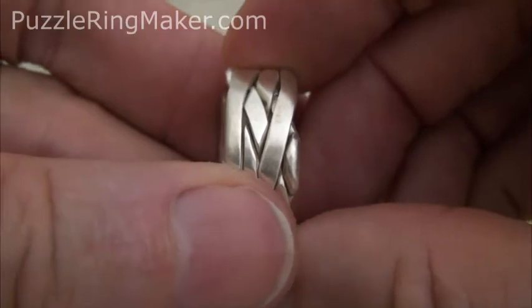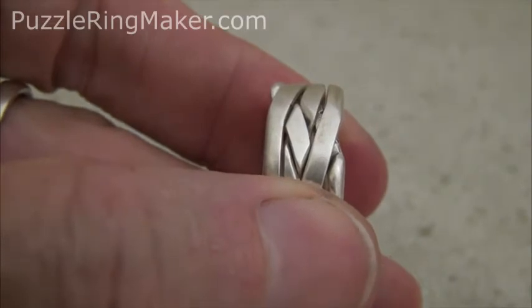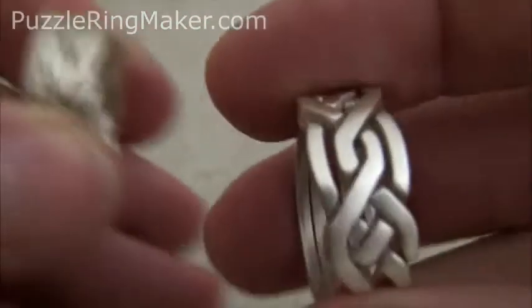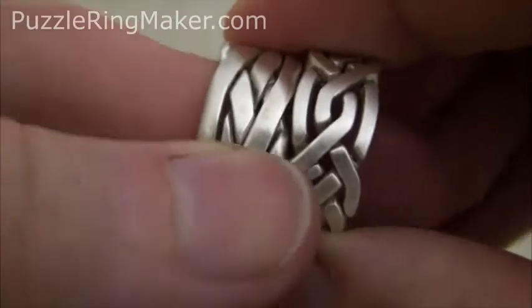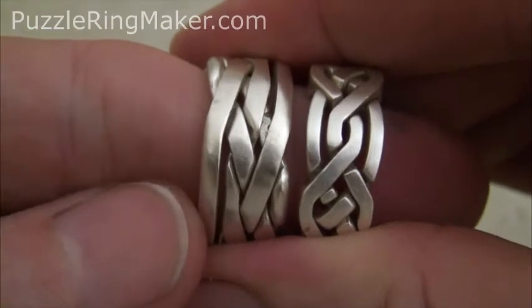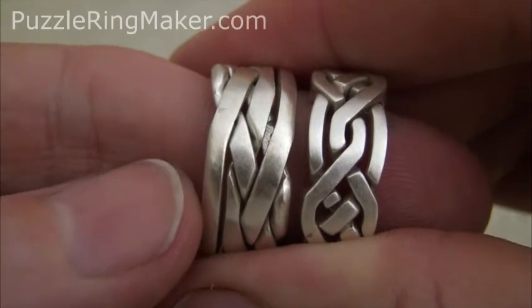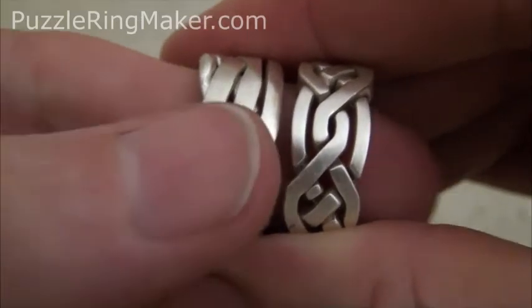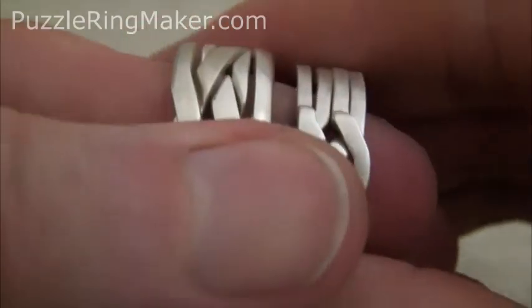Its uniqueness was rewarded back then, and to demonstrate what I'm talking about, this is a standard puzzle ring, and here's WOW5. The special uniqueness I'm talking about is not related to the number of bands, of course, that's just a detail. The uniqueness can be revealed simply by me doing this.